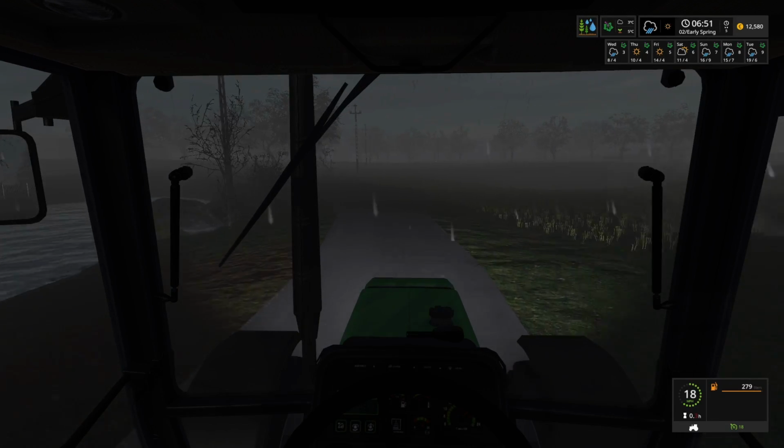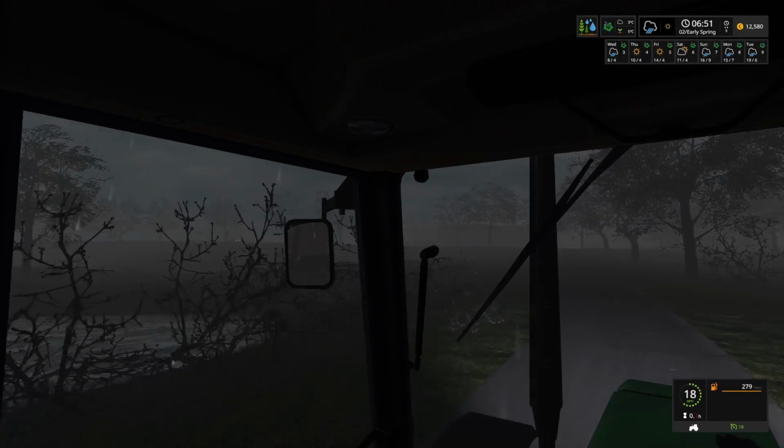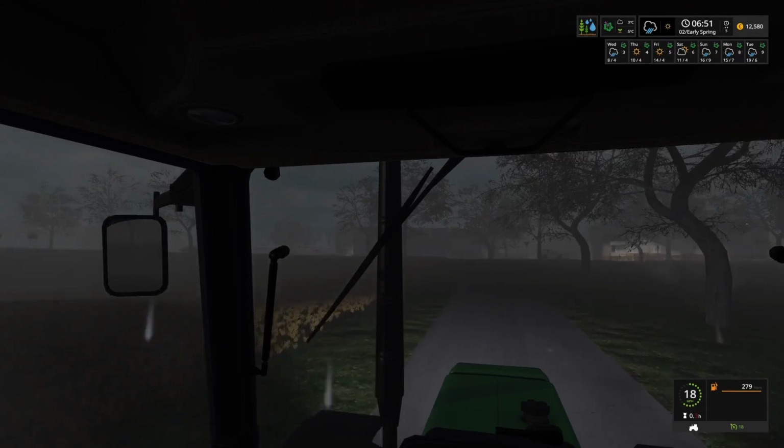So let's make our way over to the store. It's really overcast, as you can see. Still dark as well. Not expecting the sun to come up for about another half an hour or so.